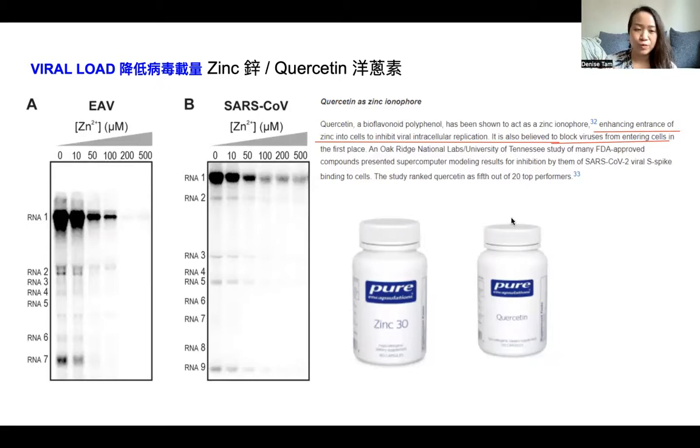So why do we want to lower the viral load? Basically, if you have a very high viral load, 1, you're more infectious. 2, the symptoms could be harder. And then if you have a very high viral load plus high inflammation in the body, that's where we could run into problems.